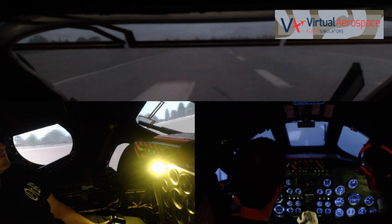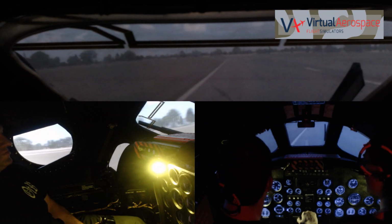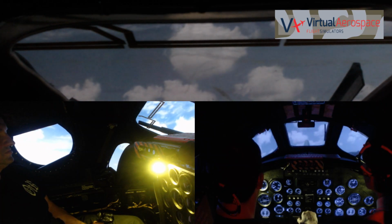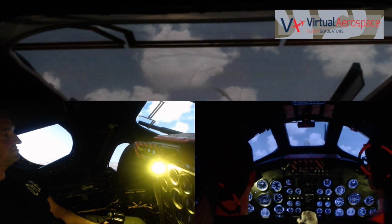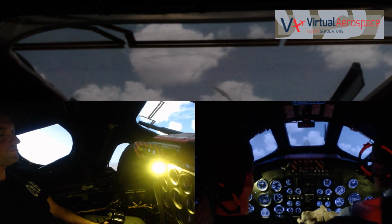And rotate. Wings level. 10 degrees nose up attitude. Keep that throttle there. Wings level. Okay. Positive rate. Put the gear up.